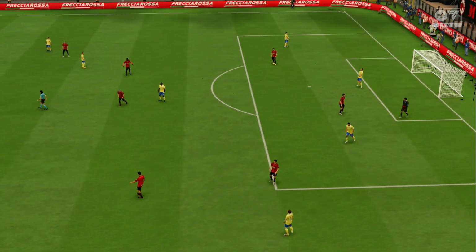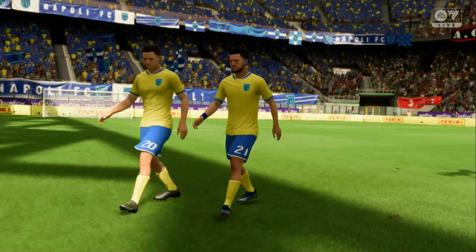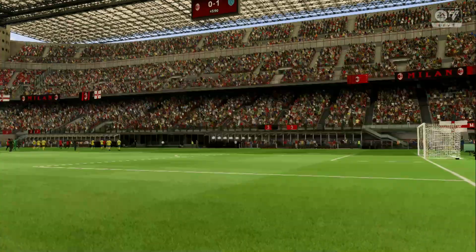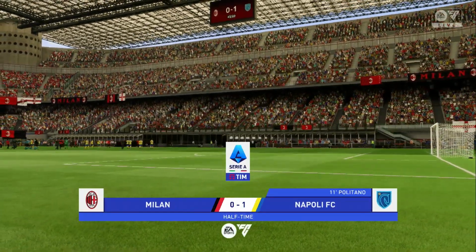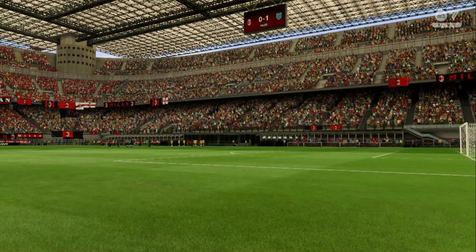And there we have it. The first half comes to an end here at the San Siro. And a performance of authority in the first half from Matteo Politano. What did you make of his contribution? Well, I thought he had a really effective first half. Not only did he get the goal that gave them the lead, but his general play was really good. He was a constant threat, and I'm sure we'll see more of him in the second half.